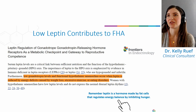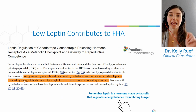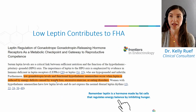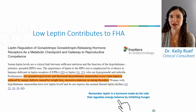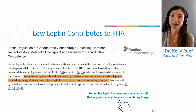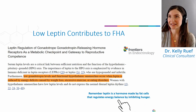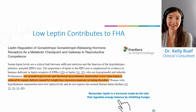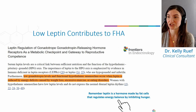So this study just shows how low leptin contributes to FHA. Leptin goes down from energy deficits, like weight loss, exercising too much, not eating enough, or an eating disorder. And remember, leptin is a hormone made by the fat cells that regulates energy balance by inhibiting hunger. So think about it: if you're not eating enough or you're working out too much, you wouldn't want leptin to be high, because it inhibits hunger. The body wants you to eat more. So leptin goes down, and then it impacts your HPG axis, and you tend to end up with low gonadotropin levels, which is the low LH and FSH.